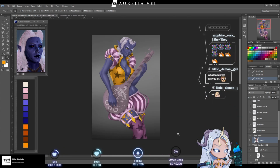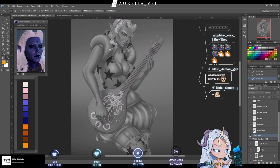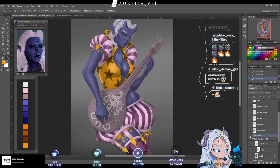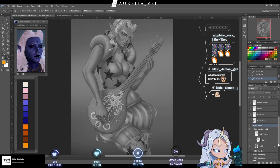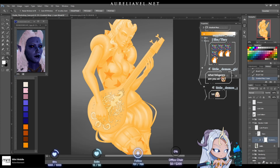You know, as sad as it is, I really think I might have to use something else other than just my big color layer. Although I do love it. I think I'm gonna need a gradient map. Oh, that color, yeah.